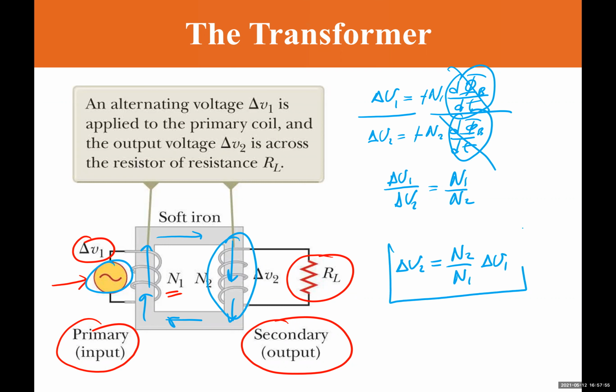This is the simple equation that allows us to take in some voltage as an input and give you an output voltage. The only thing that technically matters is the difference in the number of turns. If N1 is equal to N2, that means both coils have exactly the same number of turns, so that ratio is 1. Delta V2 is equal to delta V1. That means the output voltage is the same as the input voltage. But if I have a much larger or much lower number of turns in coil 2 relative to coil 1, then I have a completely different output voltage.